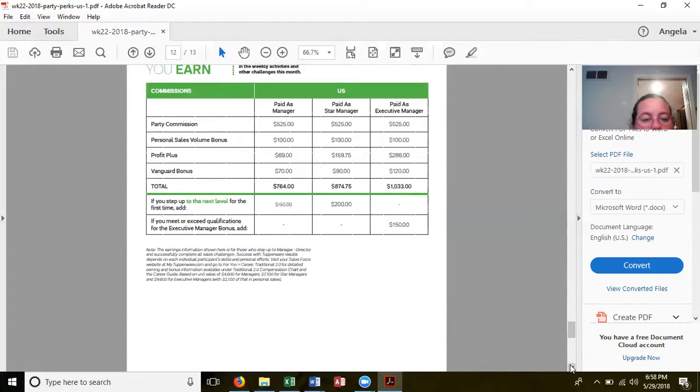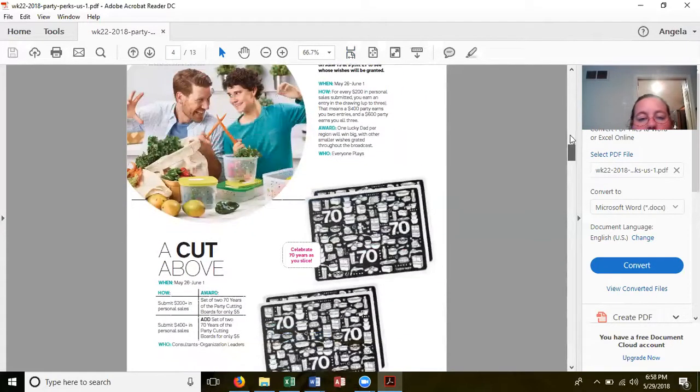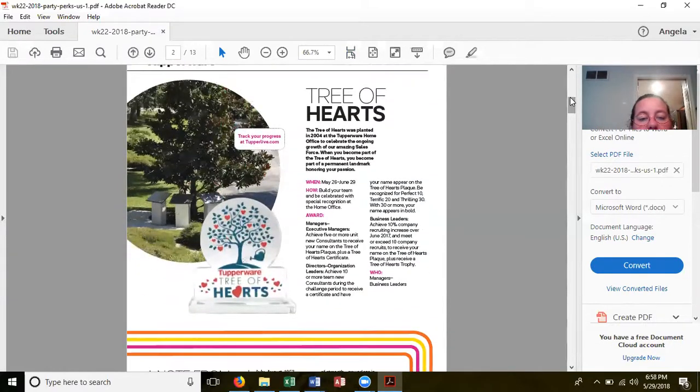Tree of Hearts is managers and above. So the Tree of Hearts is all month long, and for that one, you need 5 or more unit consultants. So you need to be a manager and you need to have 5 or more unit consultants this month.